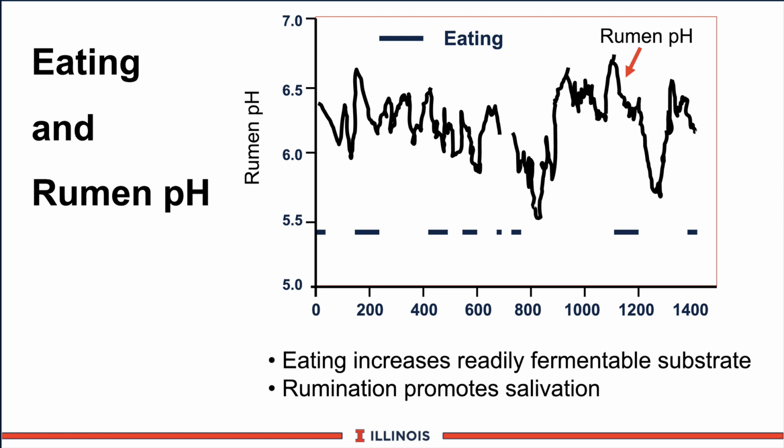And of course, here at Illinois, we tend to use the number pH 6 as being an indication of acidosis. So you can see if you drew a line across from 6 that there are going to be several periods during this feeding episode that we're going to be below pH 6, and that will have some effect on rumination. And also, you can see the impact is bulleted at the bottom of the addition of the substrate and the saliva being produced from the cud chewing response.